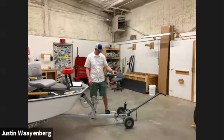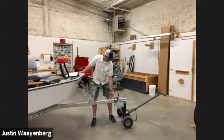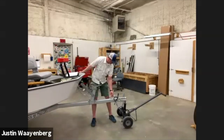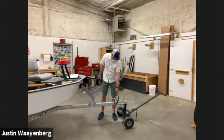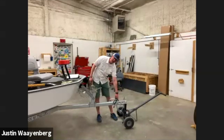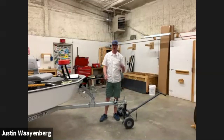But so first thing, you're literally just going to make sure you have the right size ball. So right on the tongue of pretty much every trailer, it's going to say what size ball it is. And so this is a 2-inch ball. I know that that's a 2-inch ball, so we're good to go there.